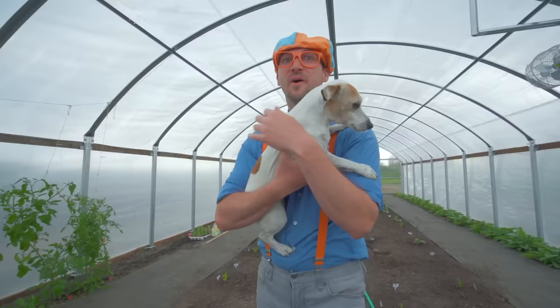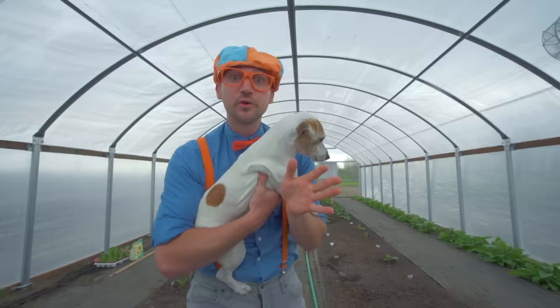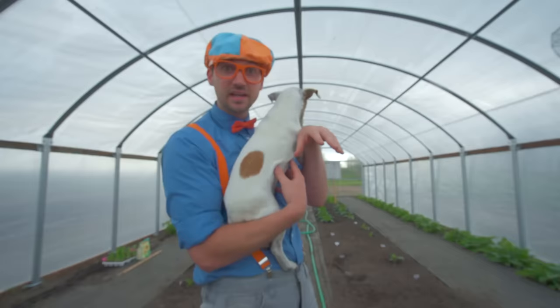What's in here? Wow, this is a growing room. Growing rooms are kind of like greenhouses. They keep a little bit more heat inside than outside. Right, Sheila? All right, let's go explore.